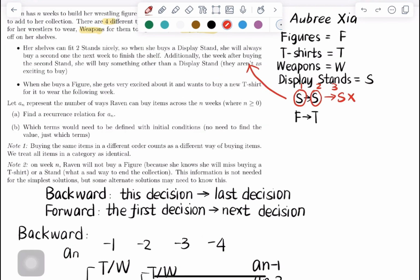The next sentence: when she buys a figure, she gets very excited about it and wants to buy a new t-shirt for it to wear the following week. That means if she buys a figure this week, she must buy a t-shirt next week. And that's what we get from the information in sentence 2.